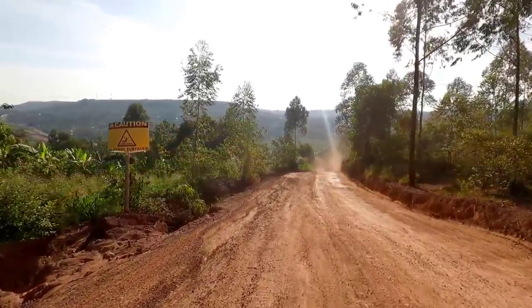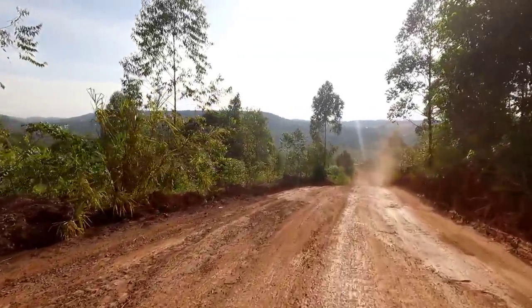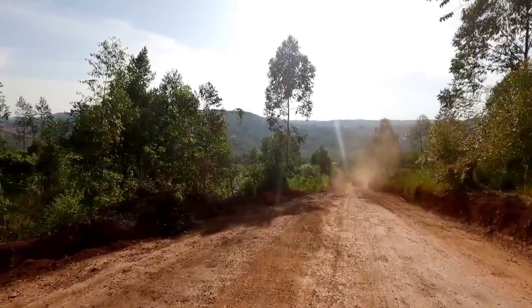So guys, it is very, very steep here. Right now we are sloping and it is very, very steep. We are going down the valley.